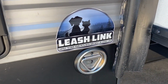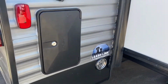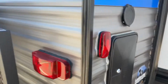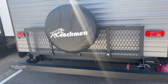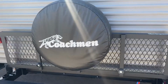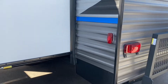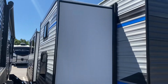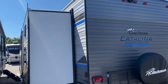You got your tie down point for your dogs, for those who have your dogs and love your dogs, as well as an outdoor shower. Now, they've started to put racks on the back because people like the racks. So you got a flip down rack with your spare tire right above the bumper. And it's actually pretty well put together. I like it.